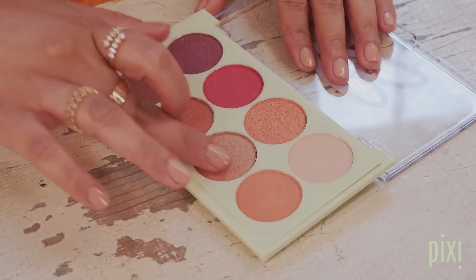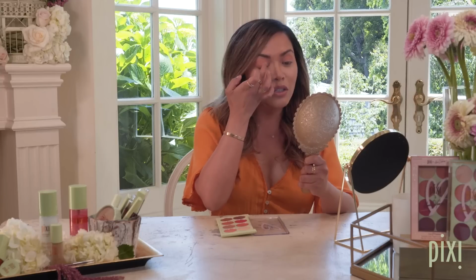Did you see that? So my favorite thing about this color is that, again, it's another universal color that I think will go with any skin tone. She's like copper, but rose gold. Again, just using my fingers to apply this. It's so easy, you guys. Just look how easy this is.